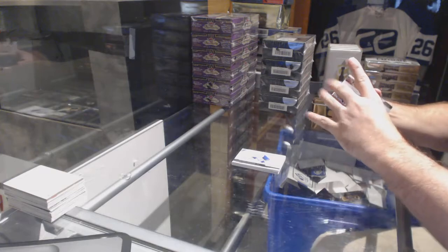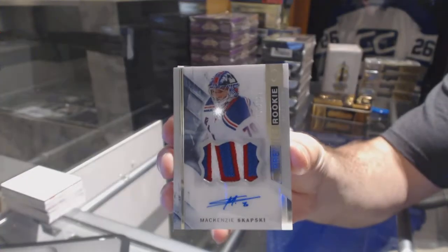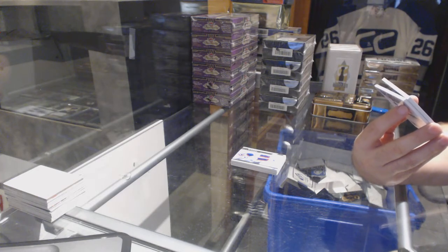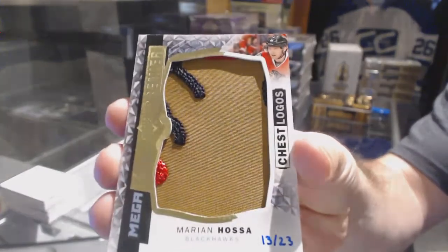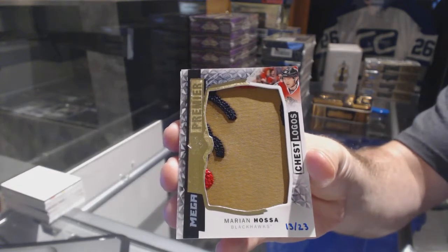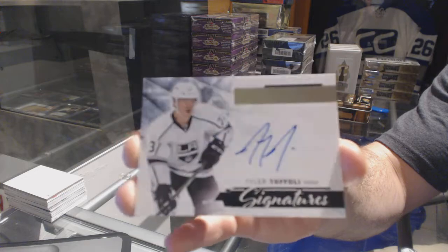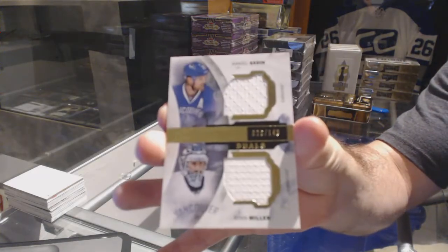For the Rangers, number to 375, rookie patch auto, Mackenzie Skapski. We've got number 13 of 23, mega patch chest logos for the Chicago Blackhawks, Marian Hossa. Chest logo mega patch, Marian Hossa. For the LA Kings, signatures, Tyler Toffoli. And we've got for the Vancouver Canucks, number to 149, Ryan Miller, Daniel Sedin, dual jersey.